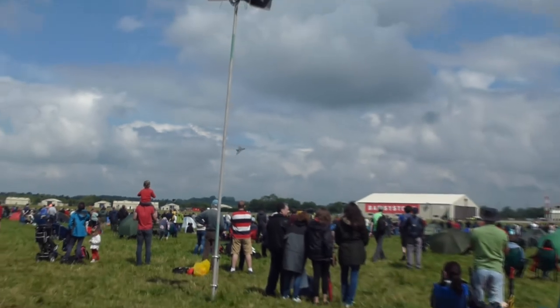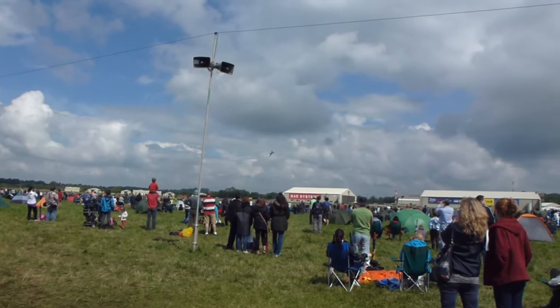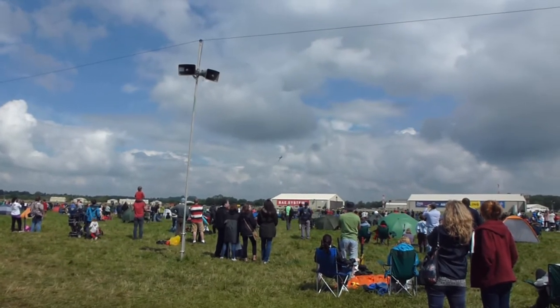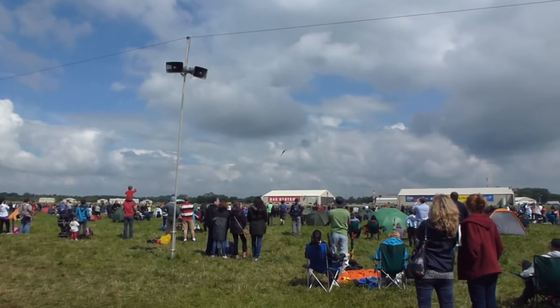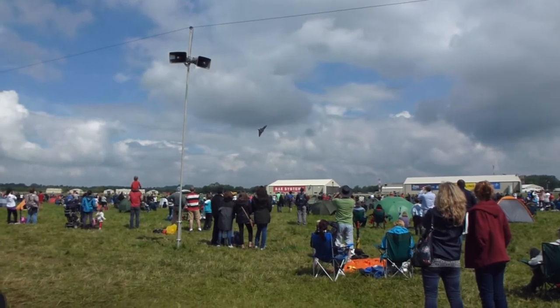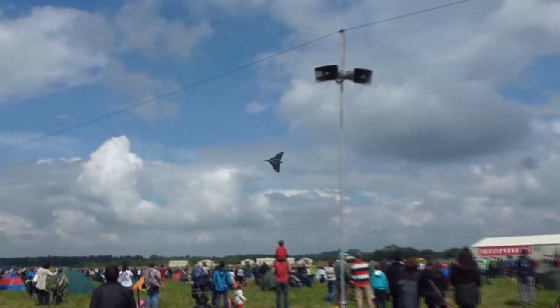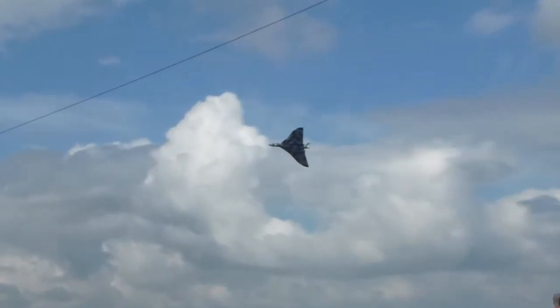Because Vulcan had stopped being a nuclear bomber by then, she was right at the end of her operational service time, and she was then a low-level tactical bomber. Bomb doors closing as she comes by for the second time.